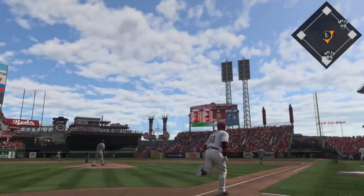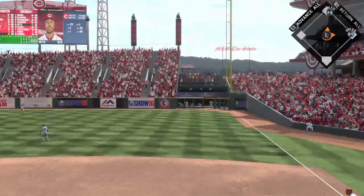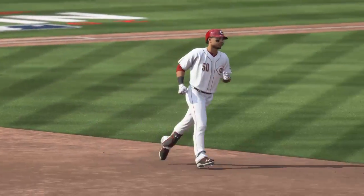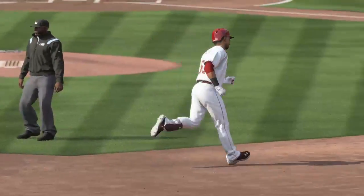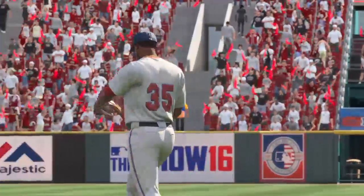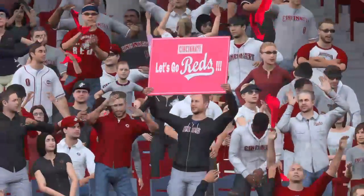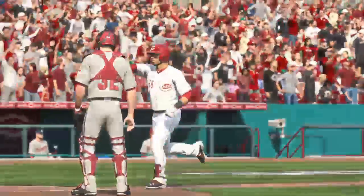Hit high and deep to straightaway right field. Back goes Pence. Get out. And a leaping effort at the wall, but it's in vain. A home run. Nice. A 2-run blast to straightaway right field. His first homer here in the series. And it's given Cincinnati a 2-0 lead.